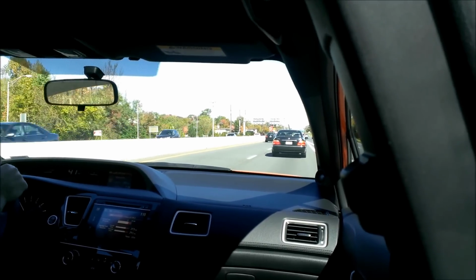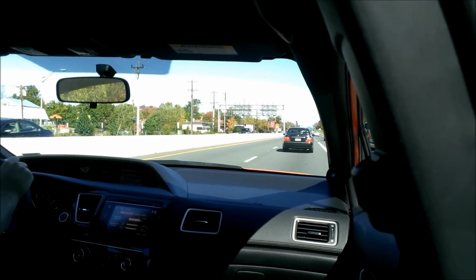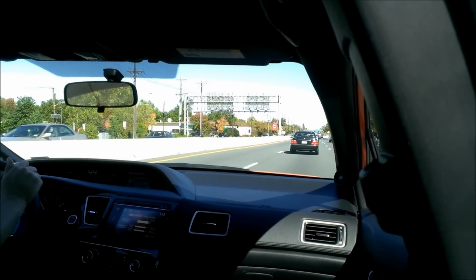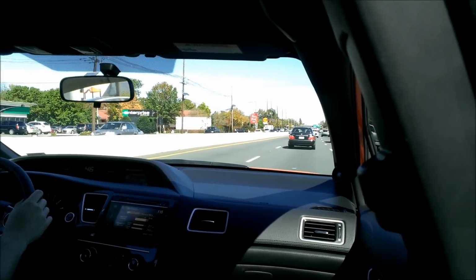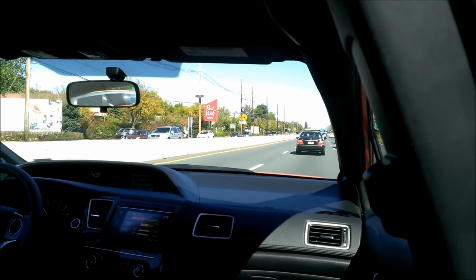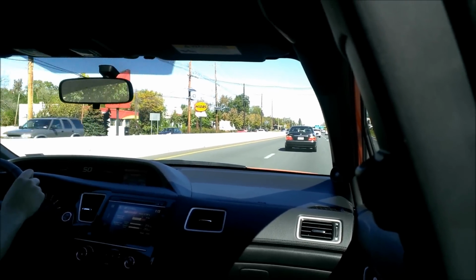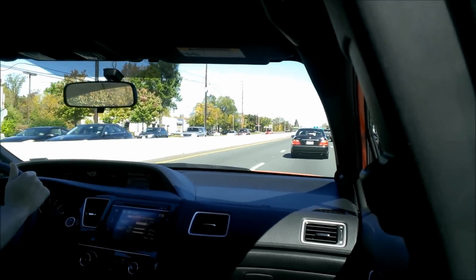So right there, I barely tapped the gas and my RPMs jumped up as expected. In other cars, I really would have had to mash the gas pedal just to get a few hundred RPM out of it before it did anything. So yeah, it's a very responsive car, which is good.